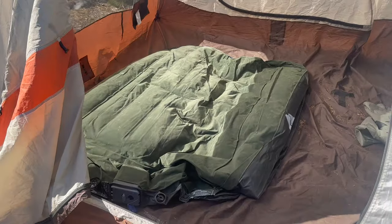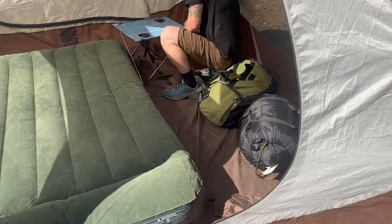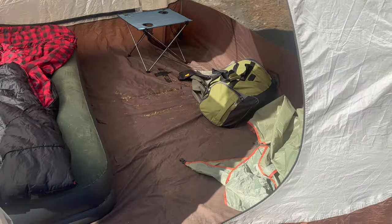An Alps Mountaineering six-person Merrimack tent, and then an Ozark Trail air mattress with a built-in pump, and then I use the Jackery to power it up. It goes really quick, uses 1% battery.